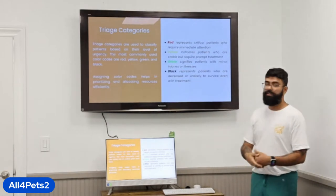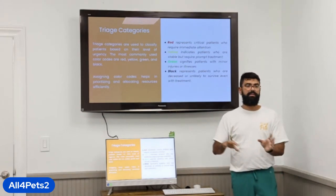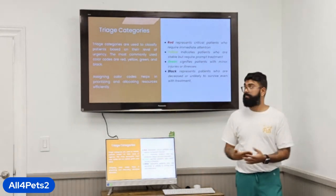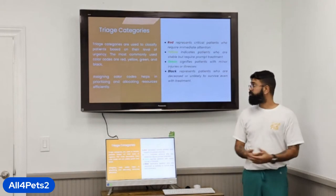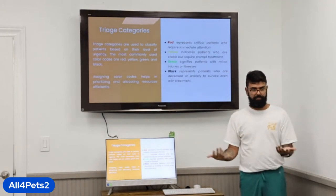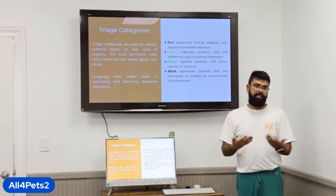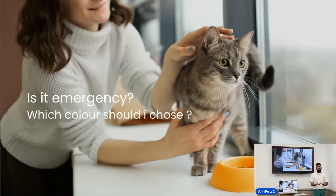We have green, usually for patients that came with skin problems, otitis, and other minor problems that we can deal with 1 to 3 hours after they arrive here. Okay, black, unfortunately, is for patients that get here dead on arrival, and most of the time it's unlikely we can help them survive, because sometimes the patient got here literally already dying in the process or dead, unfortunately. So that's the part where everyone's going to work with me. Everyone's going to chit chat: is it an emergency, or which color should I choose?